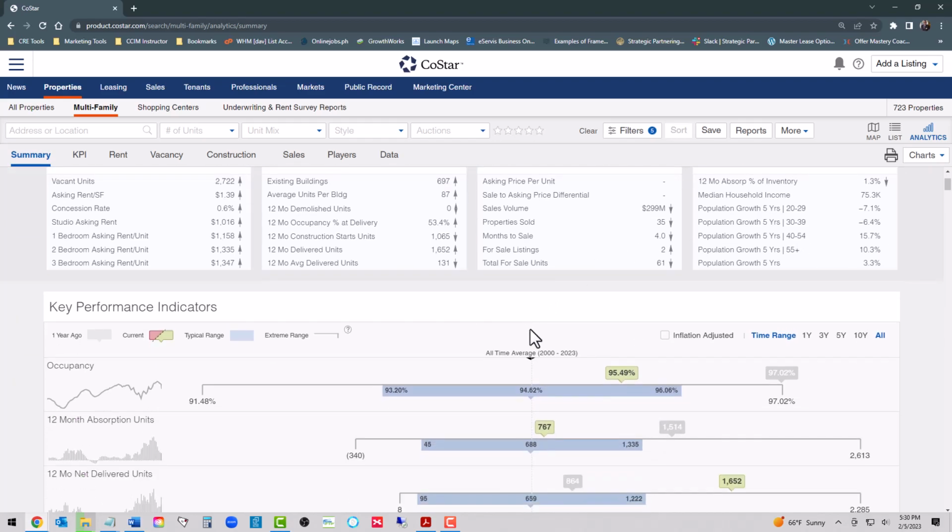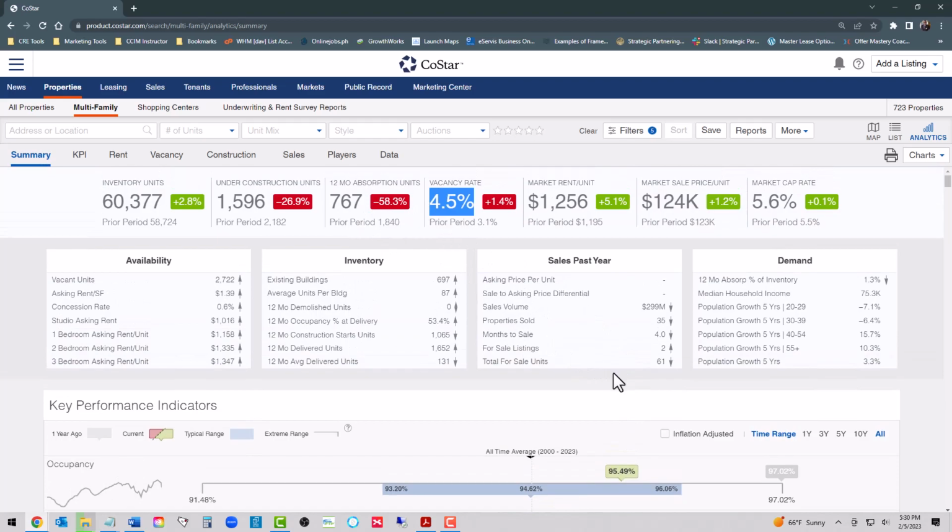Coming down to our long-term occupancy average, over the last 22 years, the Grand Rapids, Michigan market likes to sit at about 94.62%, and it's currently at 95.49, slightly above that long-term occupancy average. So another market that we're probably looking at in the oversupply phase, but let's go take a look and see what the data shows us.